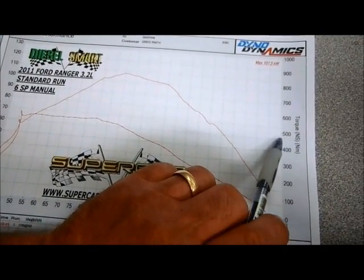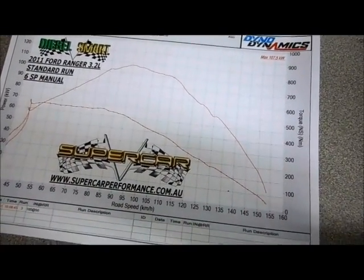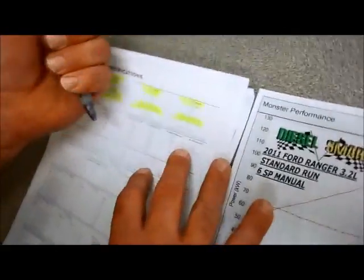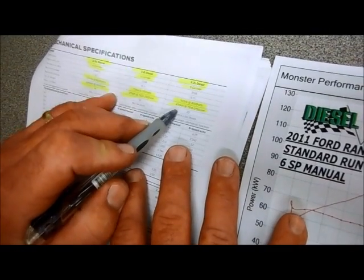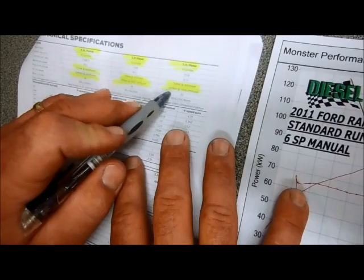So the actual specs that they have in the back of here, if we take another look at this, they're saying that it develops 470 Newton meters of torque at the flywheel. So we would have to disagree with that. We'd have to say that it's actually making more torque than what they're suggesting here.